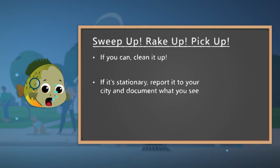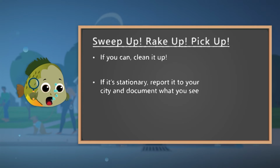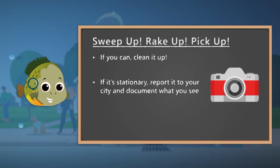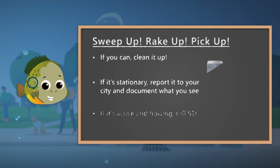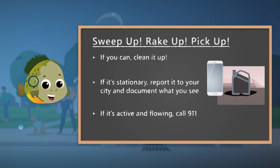When reporting the illicit discharge, it's important to provide documentation of your observations and any actions that you've taken. Take a photo of the illicit discharge and note the date, time, and address of where it's occurring with as much detail as possible, so it's easy to locate and address quickly. Call 911 if it seems like a danger to public safety or property or is active and flowing.